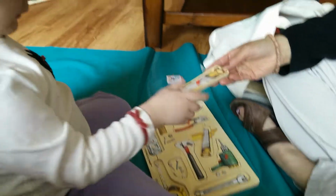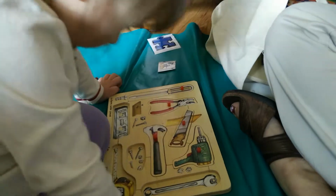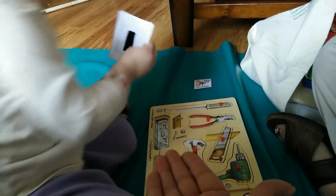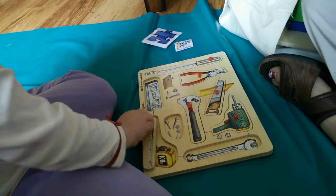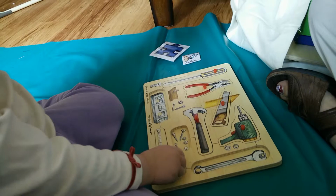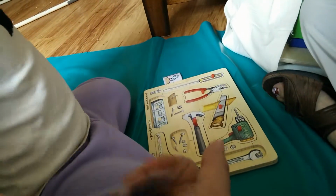Okay. Here's the saw. Where's the saw go? So we're good at matching. Oh, now you got it turning around. Nice. More. Gotta give that to Dad. Good job, Kendall. Okay, what do you call that? Measuring tape. Where does that one go? Whoa. Good work. Want another one? I give the picture to Dad. Good job, Kendall.